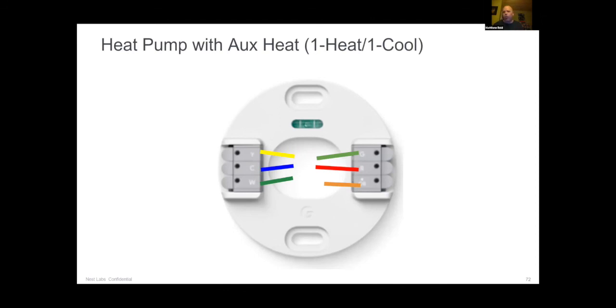All day long. This is a great system to install this thermostat in and show the capabilities of it, what it can and cannot do. So we're a big fan of this one.